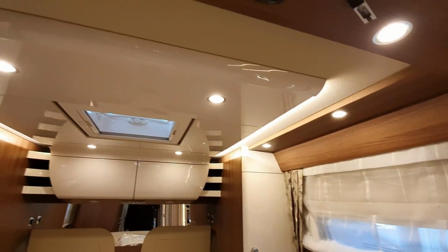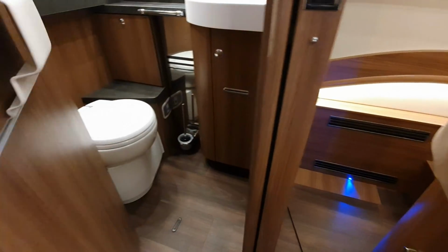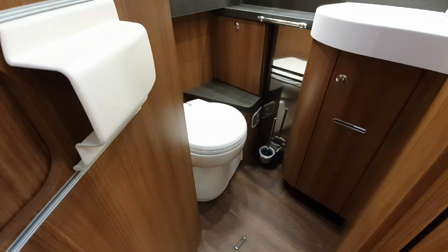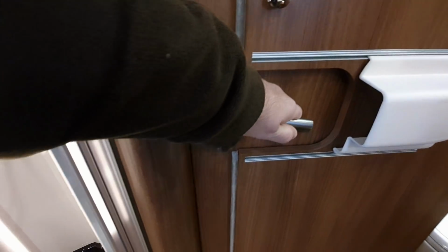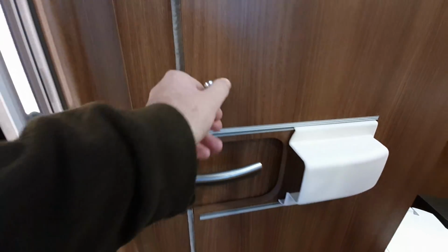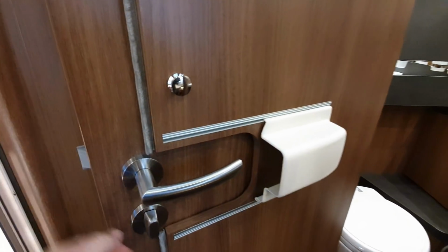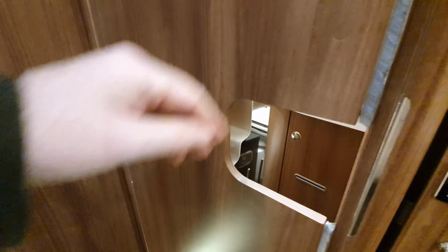I like the bed layout better, although I'd have to say some of those on what I call the German layout did look pretty good. Now, as I mentioned about the doors closing here, that closes like that. But we can also get this thing here out as well. That locks, and this thing here comes out to go there. It sort of half hides you in the toilet.